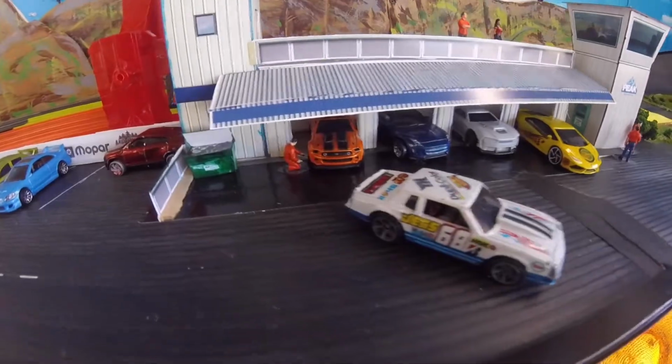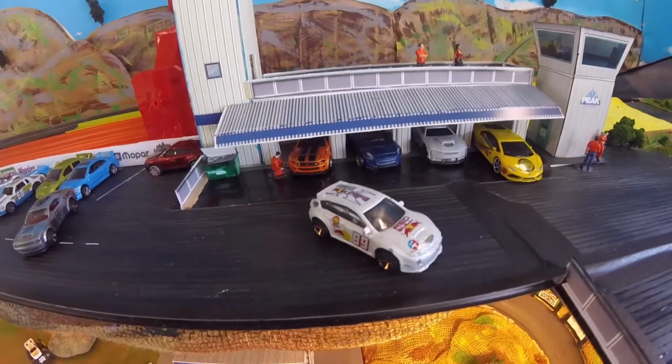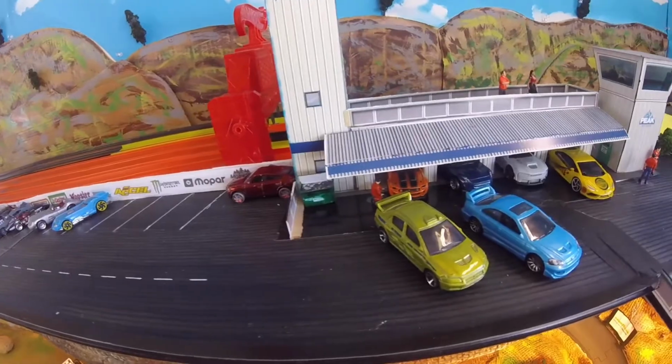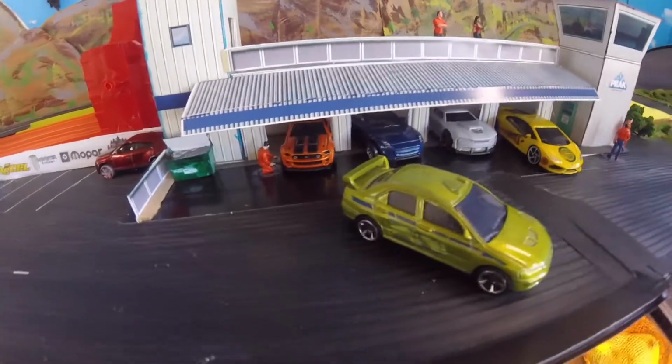Let's take a look at our 4 competitors for this race. Chevrolet Monte Carlo, Dodge Challenger Demon, Subaru STI, Datsun 510. Let's take a look at the 2 jammer cars. Honda Civic SI, Lancer Evo.